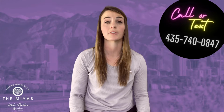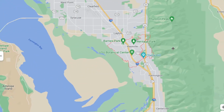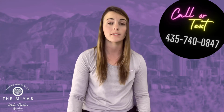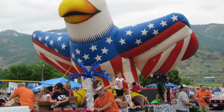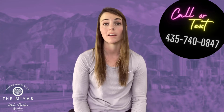All right, next, let's go to the east side and talk about Fruit Heights and Kaysville City. Kaysville has been known as Utah's hometown since 1850. The community is super tight and supportive. Locals claim that neighbors wave and smile as you drive down the street, and there are a lot of traditions here. They do parades, festivities, fairs. Kaysville is the type of city people love to call home. It's an active community where traditions are kept, families are valued, and citizens enjoy a sense of belonging.